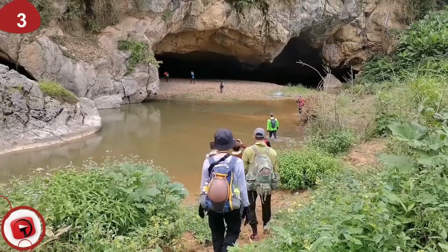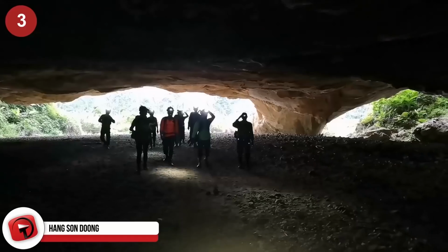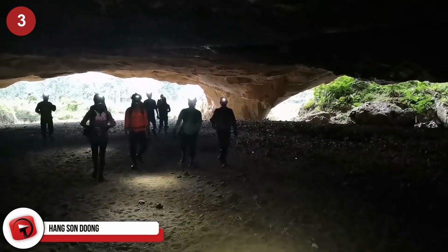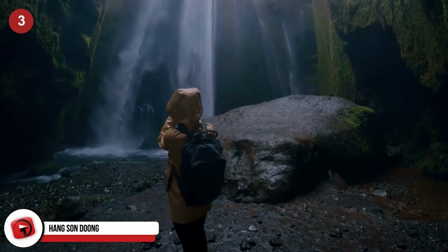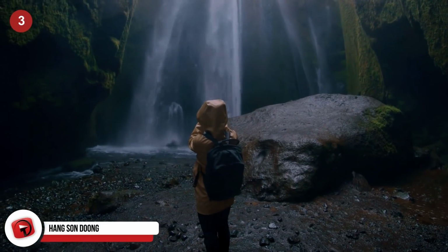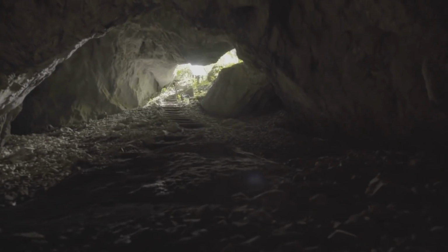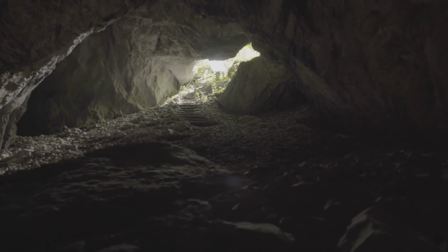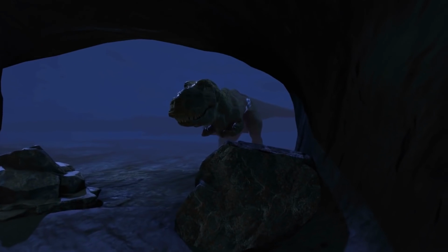3. Hang Son Doong. Hang Son Doong is the largest cave in the world. It's mysterious and unbelievable. The cave is located deep in the jungle of central Vietnam. Amazingly, it was only discovered a few years ago when a local farmer needed shelter from a passing storm. He discovered the entrance of the cave and went inside. He was then shocked to uncover a forgotten landscape, probably last seen by the dinosaurs.